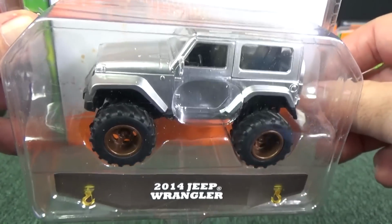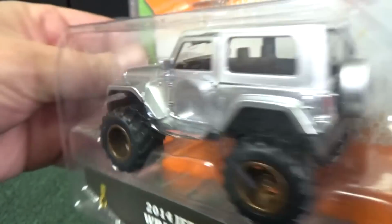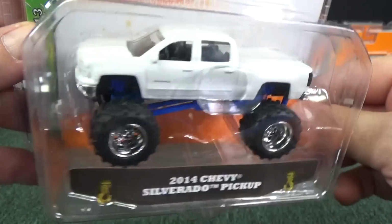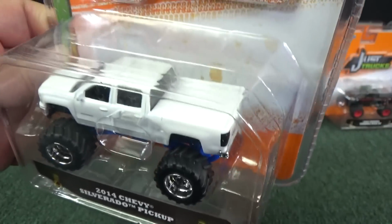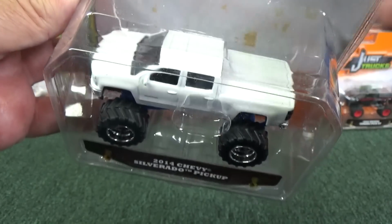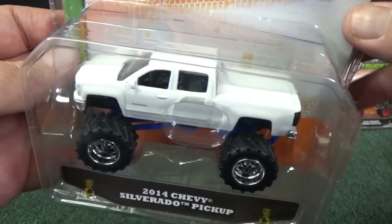2014 Jeep Wrangler, metallic silver paint. Let's have a look at that. Nice taillights, Jeep emblem on the spare tire cover. And the 2014 Chevy Silverado pickup. Let's have a look at all of that. Closed bed. Probably easier produced with the closed bed, so they don't have to worry about getting paint inside the edges there. As a matter of fact, all of the ones out of this first batch had covers for the beds.